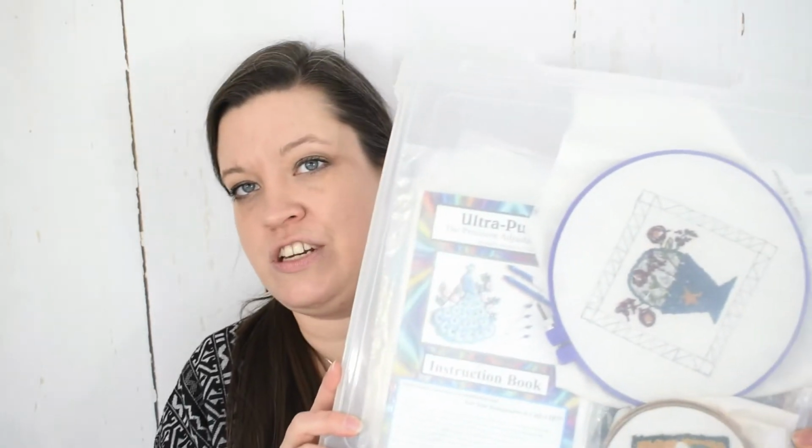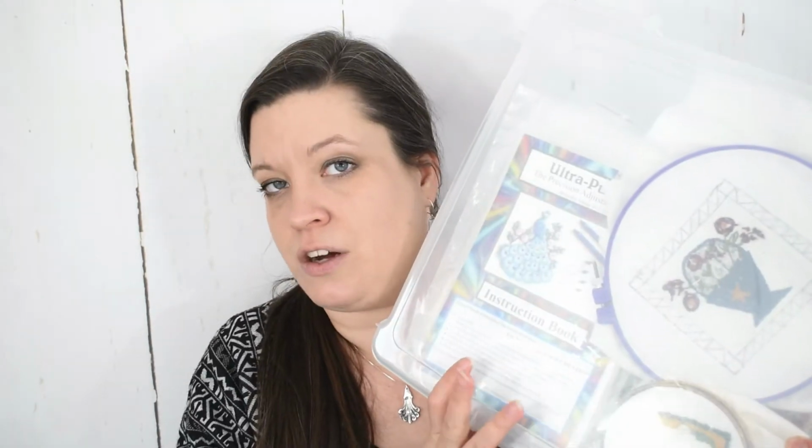I went to a craft yard sale that turned out to be a family-run estate sale. The mother had unfortunately passed, and she was a super avid crafter. I'll share everything I found at that yard sale in another video, but I do want to show you these punch needle projects. This case held all of her punch needle projects and materials.